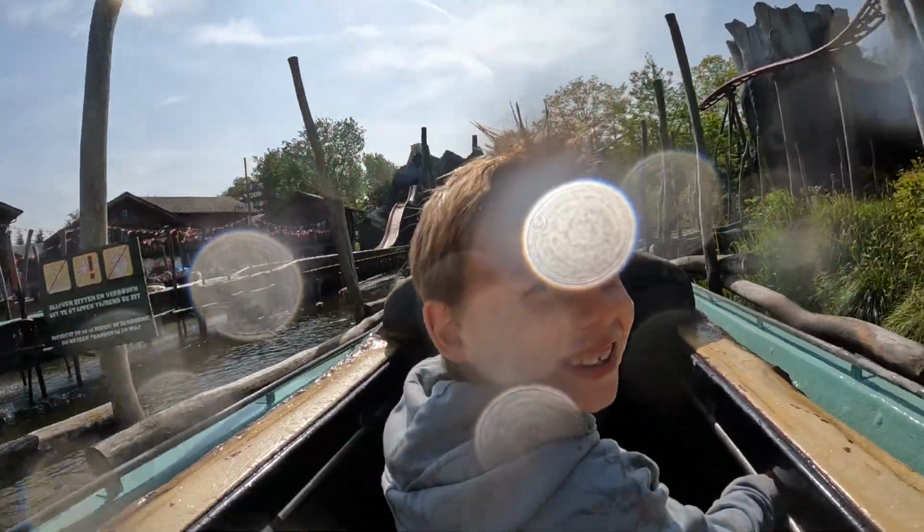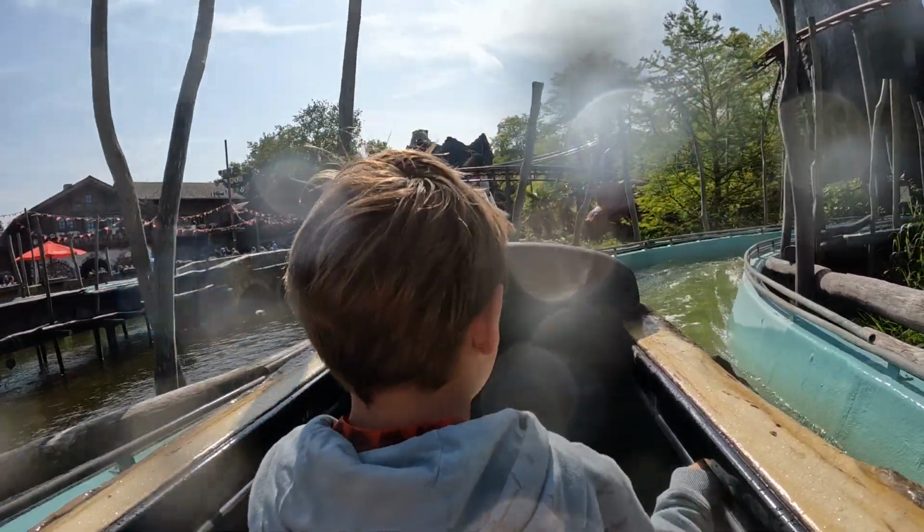Lovely ride, that's Dino Splash. Thumbs up, thumbs down. Thumbs up. That'll do us. Great log flume.